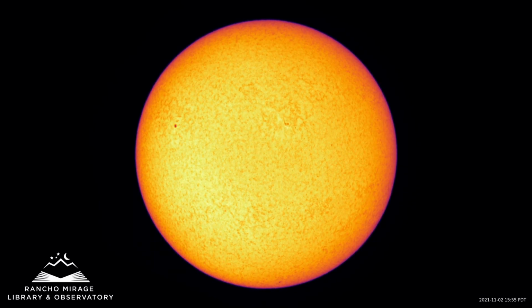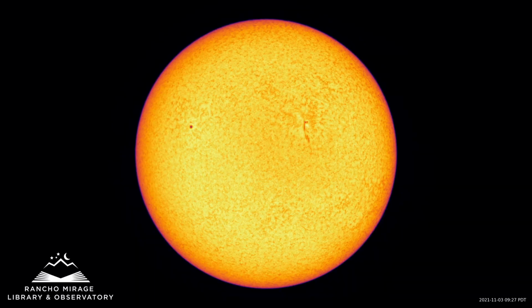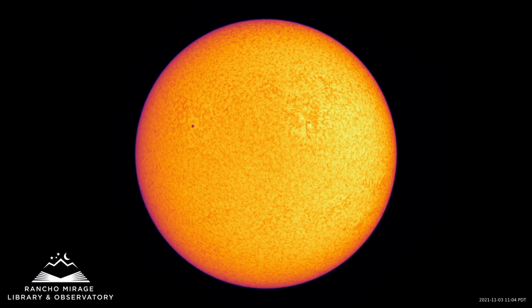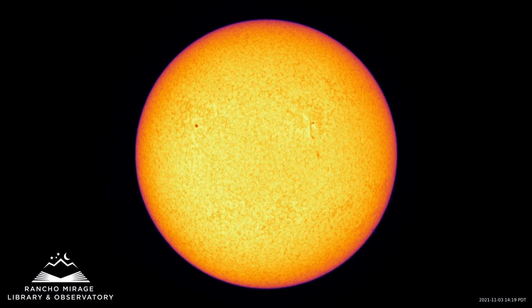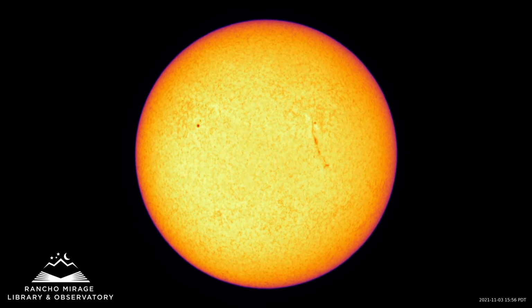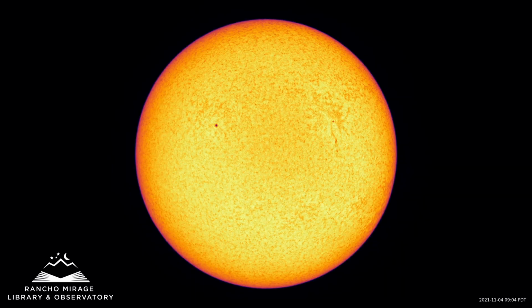We had several good sunspot groups and filament activity this month. Sunspots occur where the sun has concentrations of magnetic flux passing through the photosphere. Likewise, filaments are dark linear features caused by cooler material moving along magnetic field lines above the surface of the sun. They are the same thing as solar prominences, which are visible on the edge of the disk of the sun.